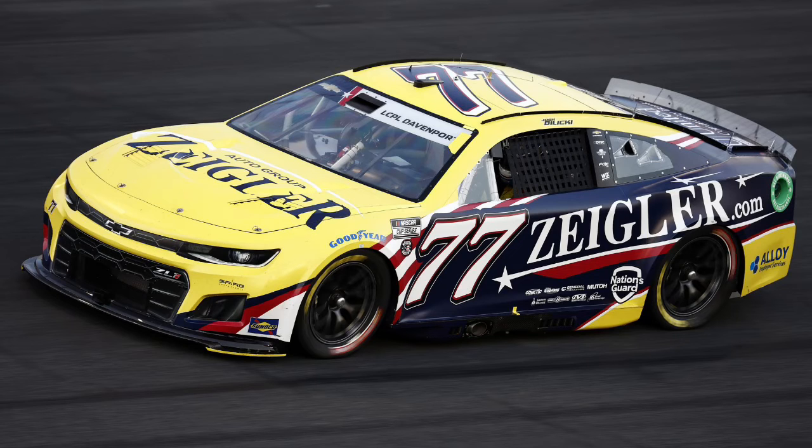Next up, we have Josh Bilicki's patriotic. This has the same problem as Ryan Preece's patriotic. I like the American flag design, but the yellow ruins it for me. It brings the quality of the patriotic down. 4 out of 10.